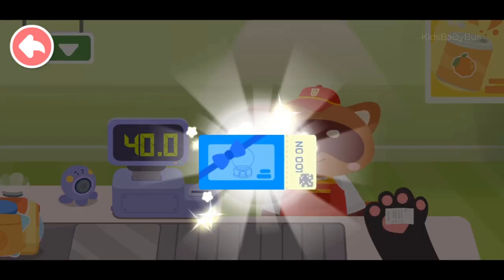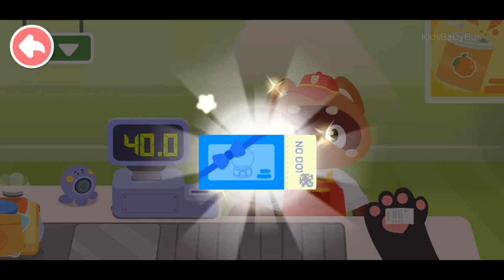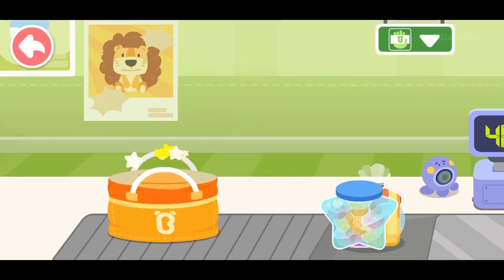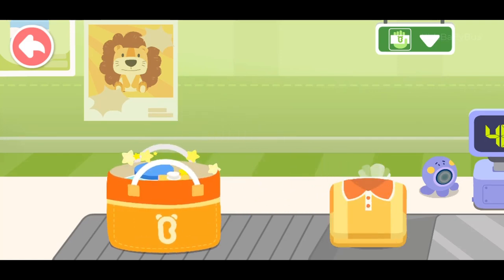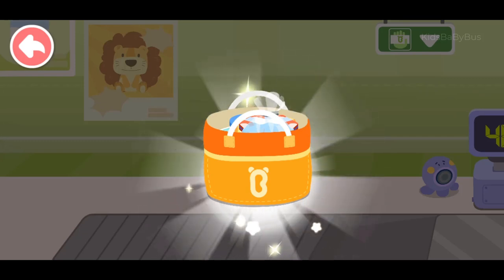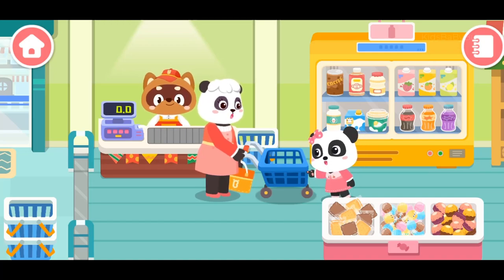Wow, you've bought a lot of products. Here's a lucky draw ticket for you. I hope you can win a big prize. Thank you very much. It's more environmentally friendly to take your own shopping bag when shopping at the supermarket. Honey, thanks for your help. You are awesome.